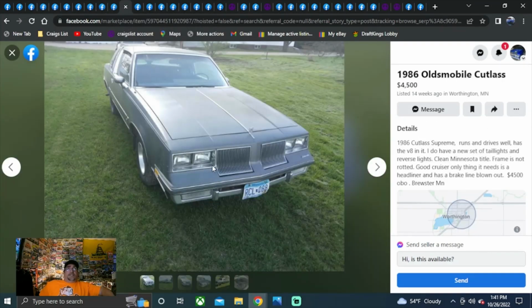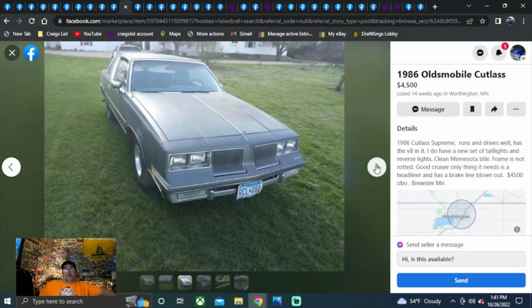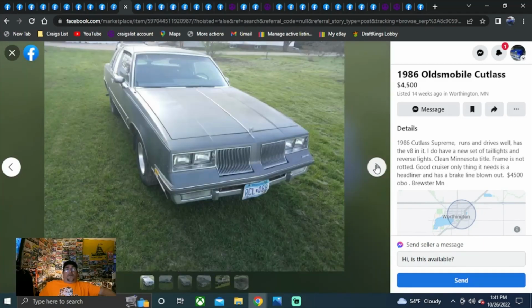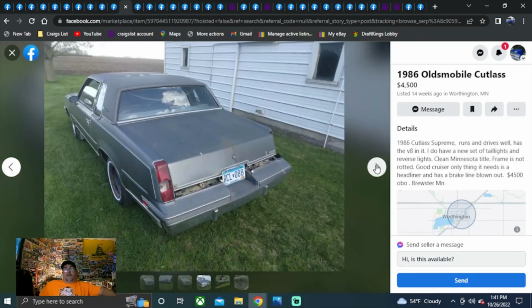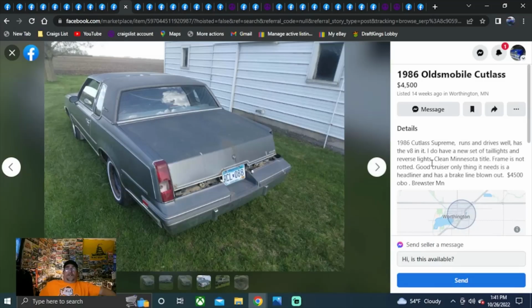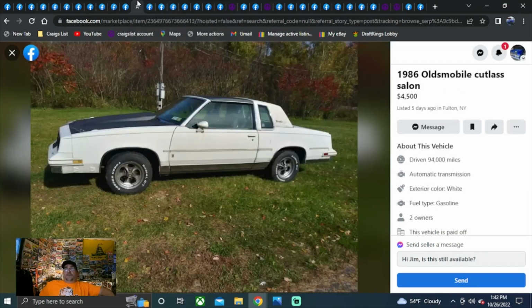On to another one. This will be a 1986 Oldsmobile Cutlass, $4,500, 14 weeks ago, Minnesota. So it's got a clean Minnesota title. Has the V8 in it, and the frame's not rotted. So I don't know, it needs a tail light. Doesn't look the greatest, but does kind of look solid. $4,500 on that one. 14 weeks ago, man. It's been on here for a minute.